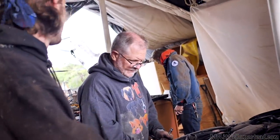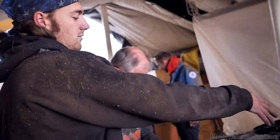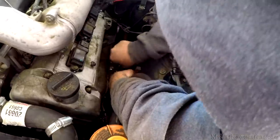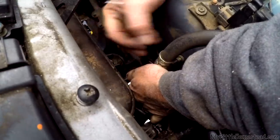Manifolds, which we're going to have to put on. I have to weld and fix one of them. And then we have the whole back end right here of the engine. Yahoo! We got all that done. That's basically it. They're finishing up the front pretty much right now.